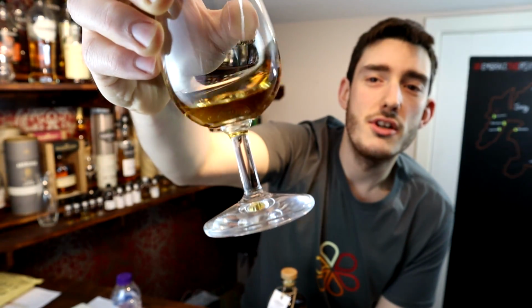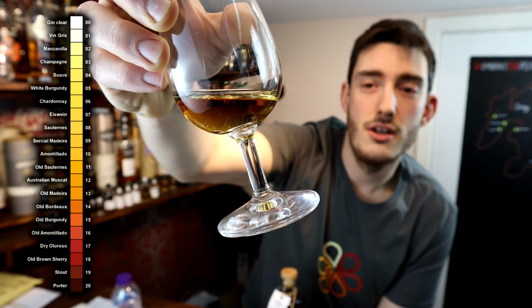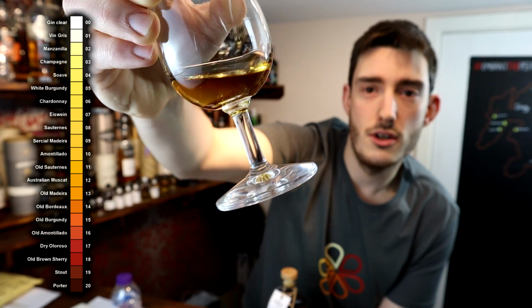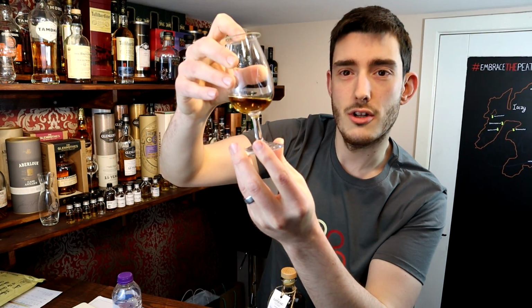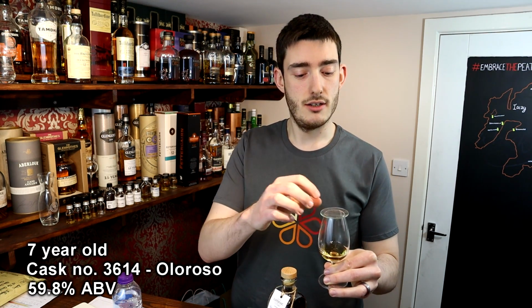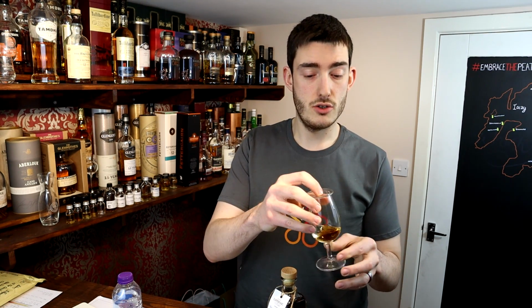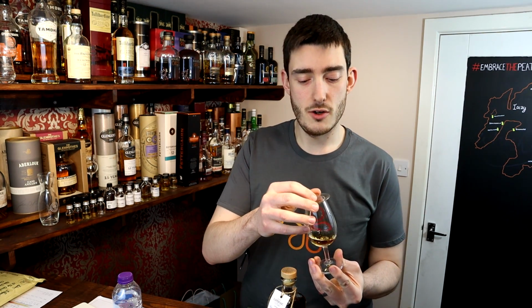So the first thing to appreciate is the colour here. This is a first fill Oloroso cask, so it's a nice deep golden old Bordeaux, or about a shade 14. Lovely natural colour. So just to quickly recap, this is a 7-year-old cask number 3614, and it's bottled at 59.8%. So really good strength for delivering all of those flavours.